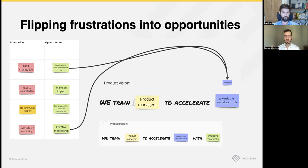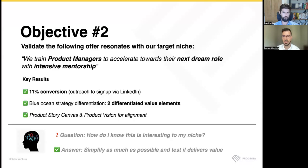And if I now start to think about what the product strategy is, well, how am I going to deliver this? It's with intensive mentorship, because one of the feedbacks that I had from the discovery was around unstructured mentoring. And this is the perfect bridge to the second part of my learning, which is, okay, how do I build an offer that resonates with the target niche? So the offer that I created was we train product managers to accelerate towards the next dream role with intensive mentorship.